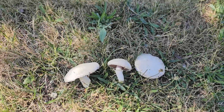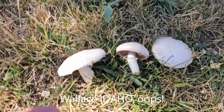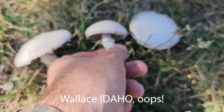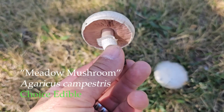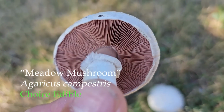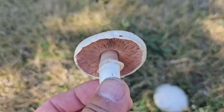Look what I found right here. We stopped in a little place, Wallace, Idaho, just at a rest stop. Found some beautiful agaricus. The meadow mushroom, Agaricus campestris. These are good edible mushrooms. See the pink gills? That's indicative of agaricus. It's related to your grocery store button mushroom.